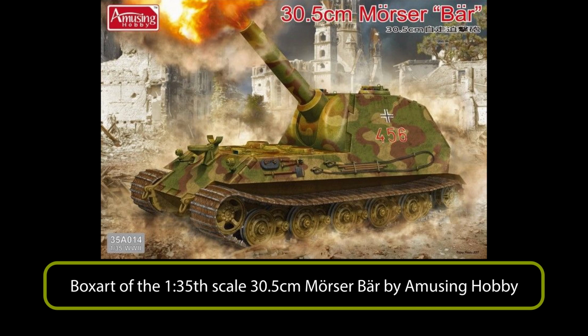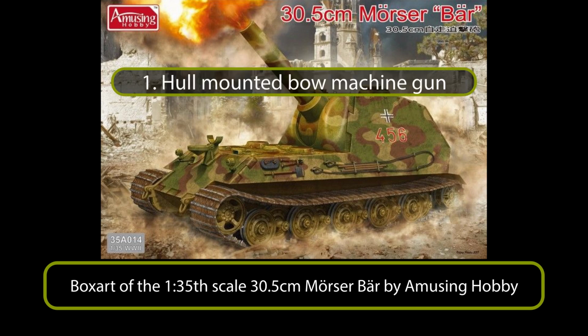As a unique and imposing vehicle, the Bear has proved popular among scale modelers, with modeling companies such as Amusing Hobby and Trumpeter producing their own model kits of the vehicle. However, a number of inexplicable inaccuracies are present in the models of both the aforementioned modeling companies. These include the presence of a hull-mounted ball machine gun. While heavily inspired by the Tiger II, there is no evidence that the Bear possessed a hull machine gun.